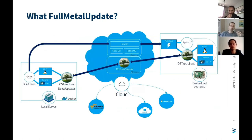So if we look at the architecture of that system, how is it set up? On the left of that slide, you see you've got the build farm. The build farm is where you're going to build your different Linux distributions and your different applications that you're going to put in containers. All of that is going to be managed by Yocto.